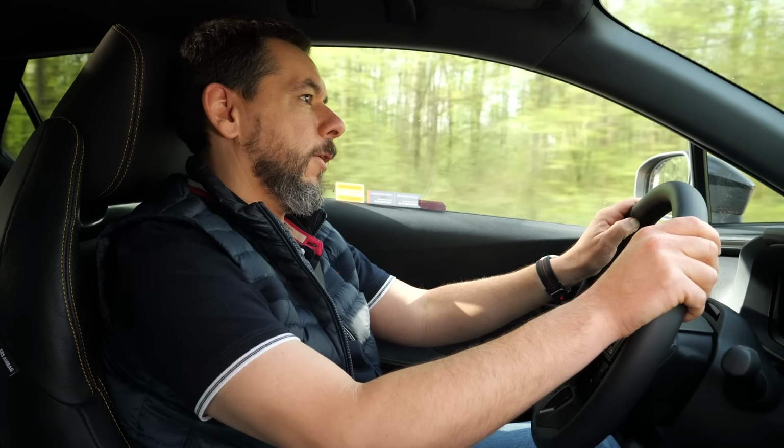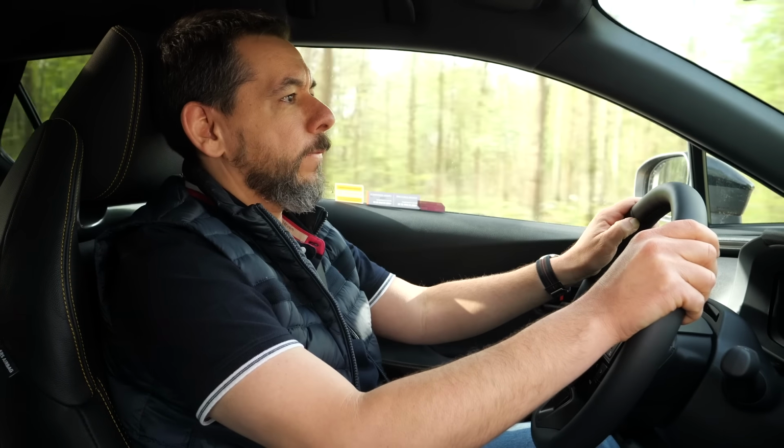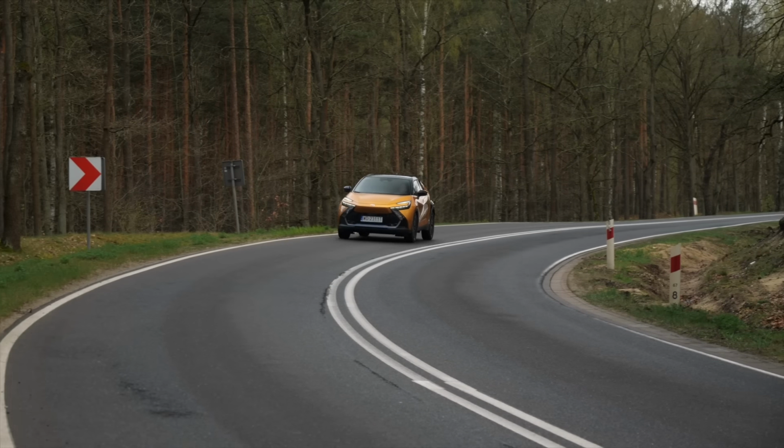As a result, as soon as the engine kicks in, it gets loud inside. When another car passes me by, I can hear it as well. And when I accelerate over 50 kilometers per hour, it's loud inside.